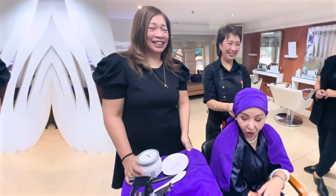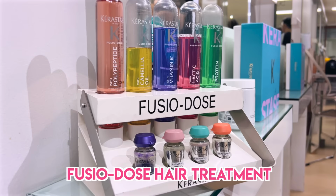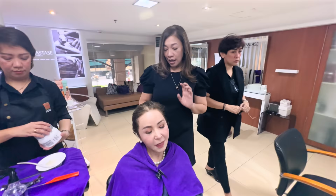Okay guys, so we're done now with the Symbiose micro-peel treatment. And sarap ng feeling, it's cold, and I feel so light. And now next is the fuchsia dose. So what we're gonna be doing now is your fuchsia dose treatment. We'll be repairing your hair, and at the same time, we will be giving it more shine.